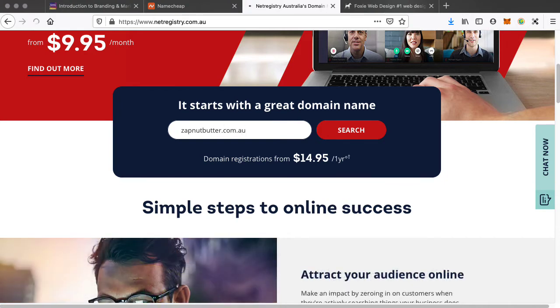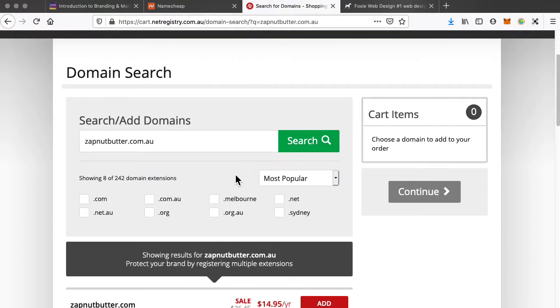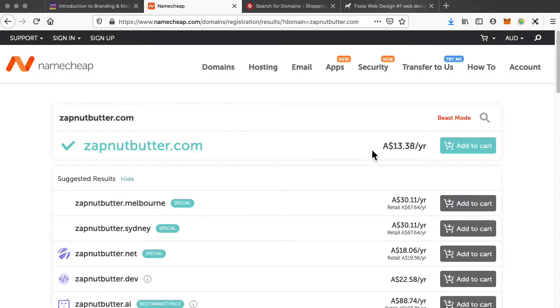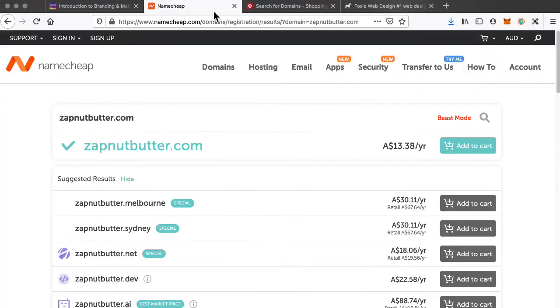Now let's just look up zapnutbutter.com.au. And they're saying that .com is available for $14.95. Let's just compare the price. Bit cheaper over at Namecheap for the .com. .com.au is $14.95. Now, if you're wanting the .com.au, that's actually quite affordable.